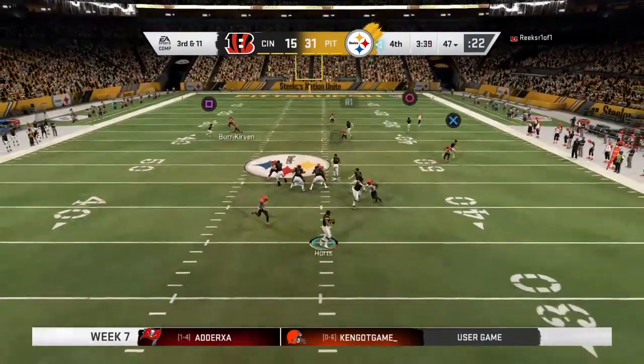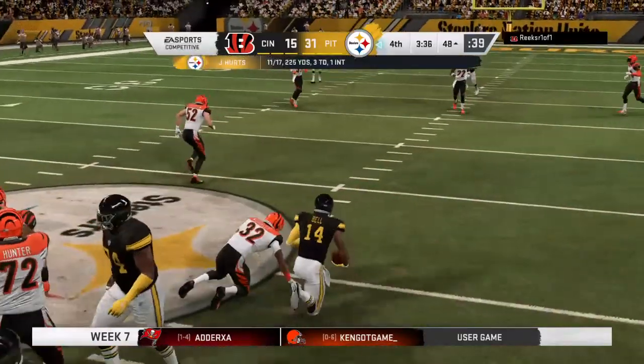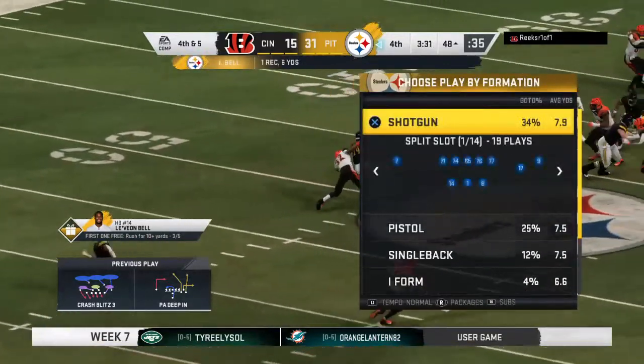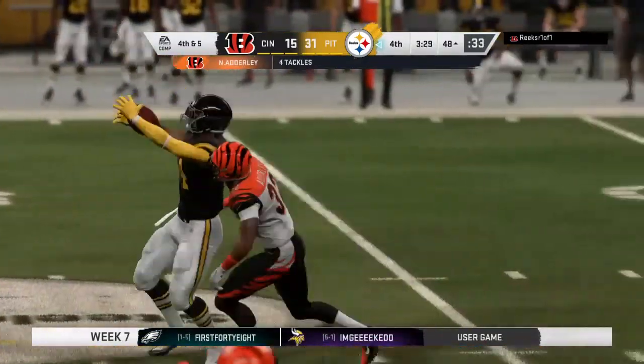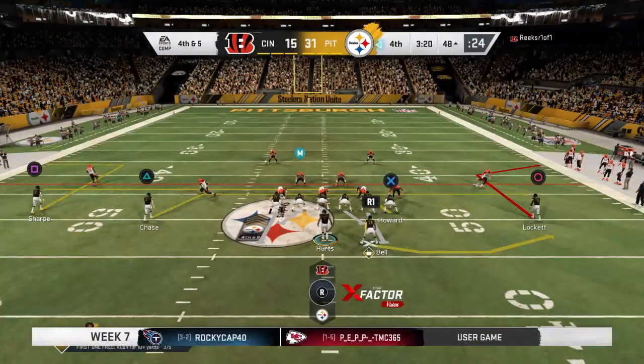Off the play fake, he'll look to throw. Gets this one to Le'Veon Bell. And they'll get this across midfield, but not nearly close to a first down as he stopped at the 48. He felt the pressure coming there. That was a good job of just making something out of nothing, so to speak. Yeah, took the hit and still made the play.